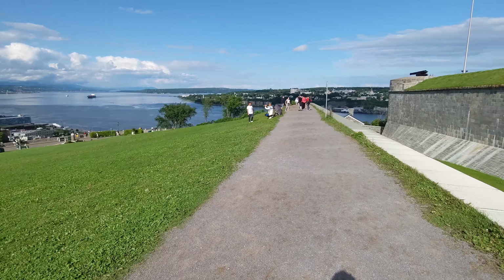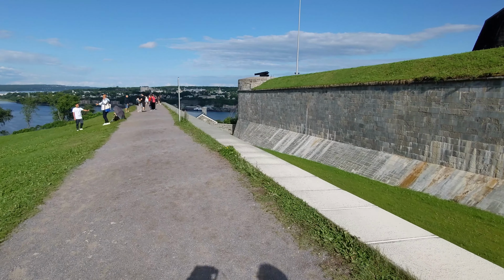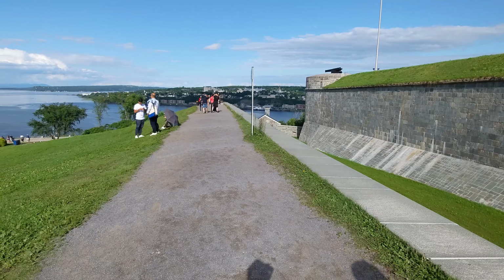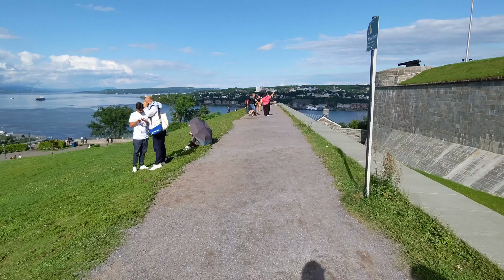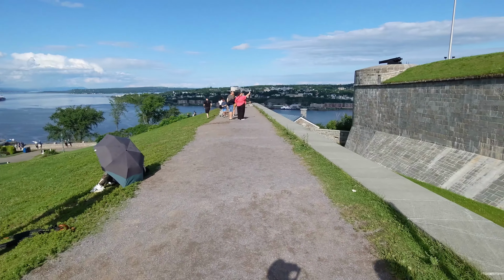It's gorgeous. And we arrived just in time because about 5 minutes before we were here, there was a torrential downpour. We missed that. We saw it from a distance. We hit some of it driving, but by the time we got here, the clouds were already breaking up. So we ended up with a beautiful day, just wandering around old Quebec and trying out the fort.